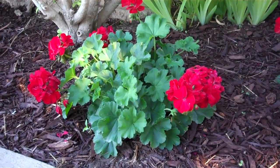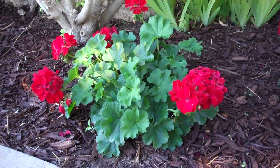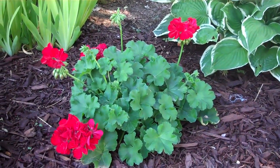Another thing I really wanted to show you, well, I've been out driving around town and I've seen some really beautiful things, and I wanted to show you. Look at this geranium. In my opinion, geraniums are one of the most underappreciated flowers of our time.